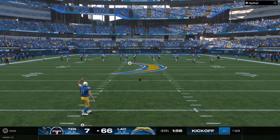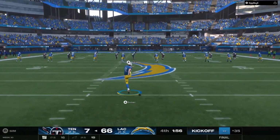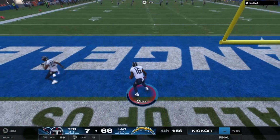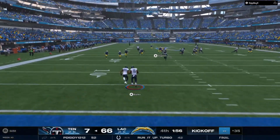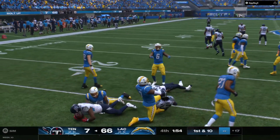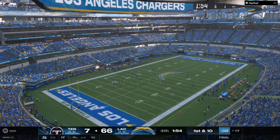The kickoff team is out on the field. And we're back to it as the kick's away. From the back line of the end zone, a surprise, he's bringing it out. Not much on the return. They'll stop him at the 17.